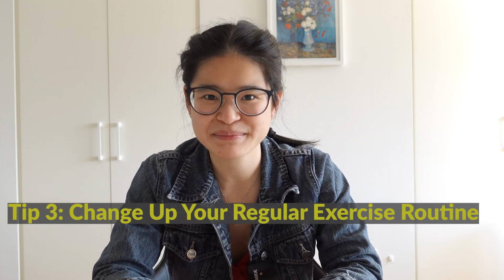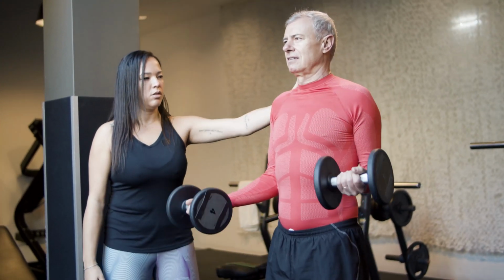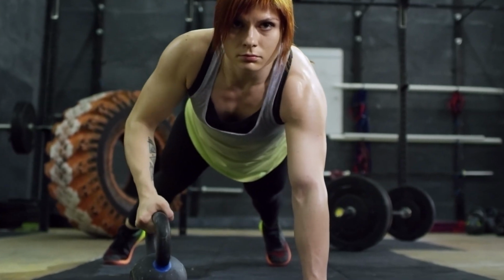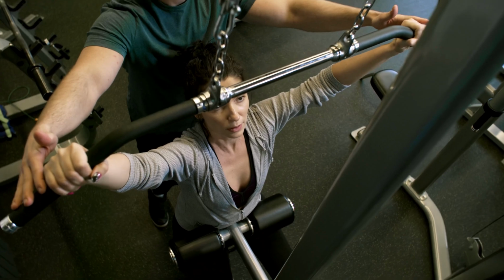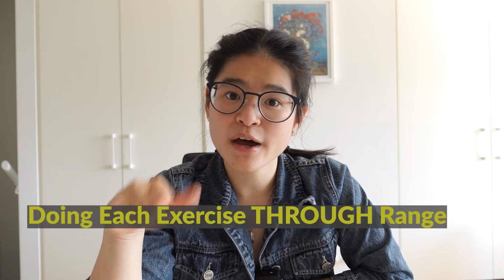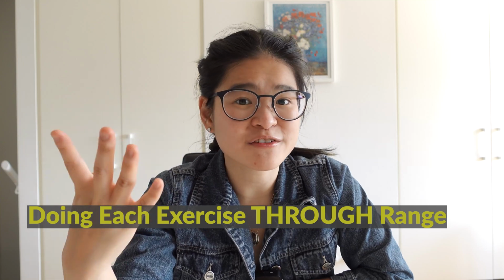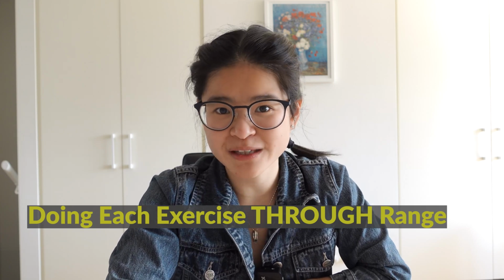So when you're in the gym doing exercise, make sure you focus on full range rather than the number of repetitions, to ensure that you are using each joint through its potential range on a regular basis. That will help make sure that the joint you're training is flexible as well, because you're using it through its range all the time.